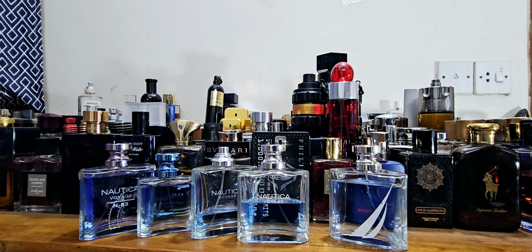Okay, so right in front of me, you can see I have Nautica Voyage. Nautica Voyage is a line, and I'm not going to bring out my other Nautica fragrances. I have a couple more, but those are not the Nautica Voyage line. I want to specifically focus on the Voyage line. There are plenty more, I understand. There are like 3 or 4 more I have not reviewed yet to collect, but these are not available in our country.